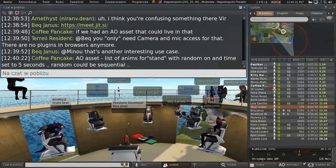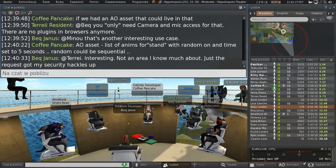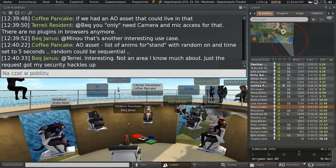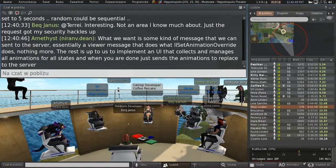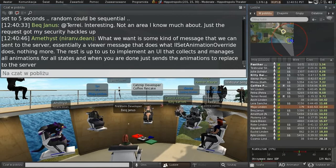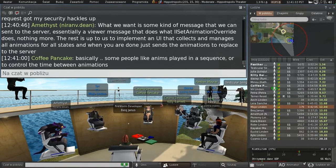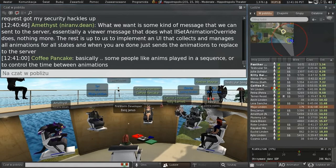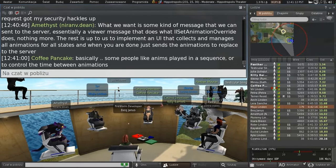So that's it, the 5 seconds and the random are just hardwired in, and all you want is the support for the list? I don't see how just implementing llSetAnimationOverride in a CAP does what you want, because that's still just a one state to one animation map. It doesn't give you any concept of managing a list.